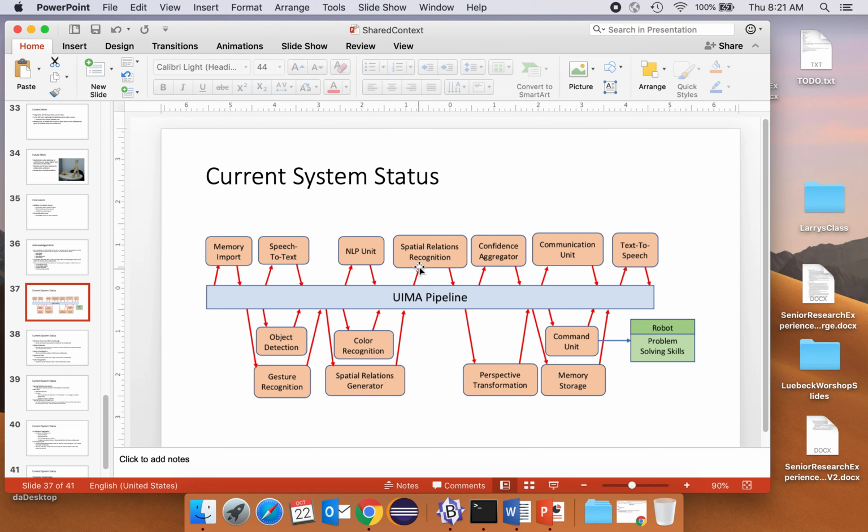So over here, we just generate spatial relations that exist among the objects in our domain. Over here, we actually use the information that we generated over here, also the color, as well as the NLP unit to identify blocks. So the idea is, if somebody says, pick up that blue block next to the green block, or to the left of the green block, we then use all this information to process and identify which block we might be referring to. And so that's what this unit does.